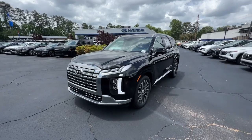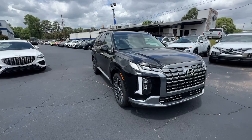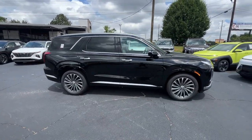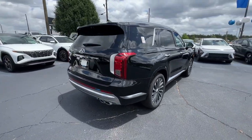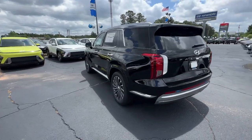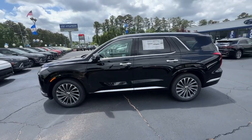Get acquainted with the 2024 Hyundai Palisade. This boldly styled, highly capable Palisade is an outstanding value. Three-row seating, a premium interior, ample cargo area, available all-wheel drive, V6 power and standard driver assistance are just some of the many features that make this spacious crossover irresistible.